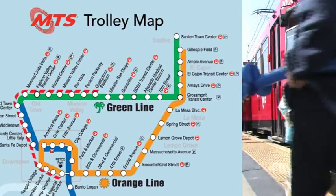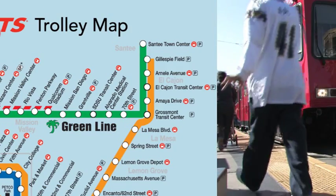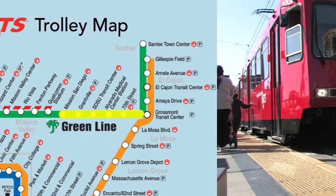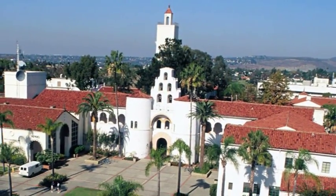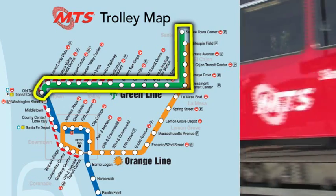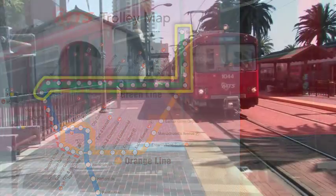In 2005, MTS and its riders celebrated completion of the light rail system's 8th extension. The 6-mile Mission Valley East project closed the gap in the 53-mile system and provided service to San Diego State University. The project allowed for the introduction of the 19-mile Green Line, which operates between Old Town and Santee on existing, new, and shared tracks.